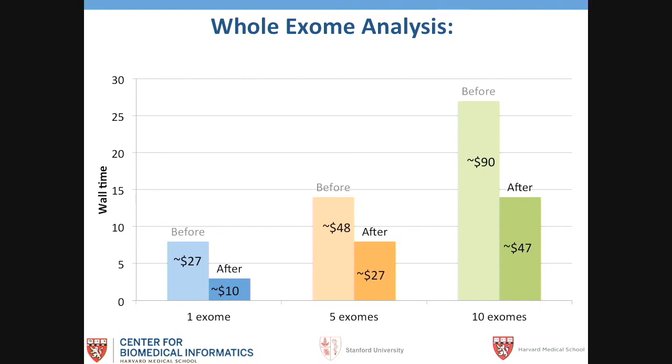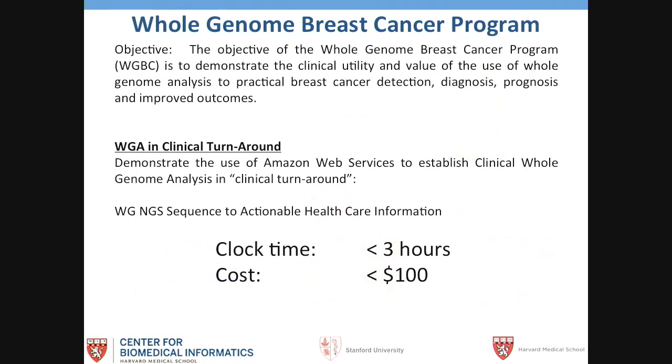And we're nearly there, and again, we are right at the point where we're confident we have a system for clock time of under 3 hours and cost of less than $100.